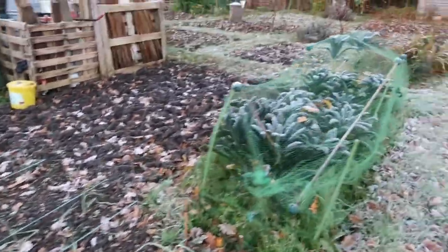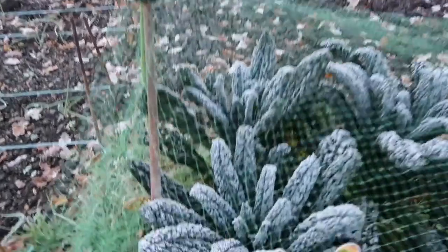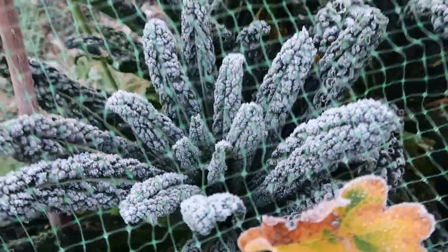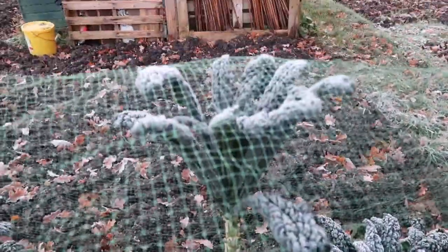So that's about it. Cavolo Nero, we're just picking that. As you can see, it looks quite pretty, doesn't it? I think it looks really pretty when it's frosty, but yeah, we're just picking that as and when we need. As you can see, it ends up looking quite bizarre because you've got bald stalks where you've picked, and then the new growth on the top.